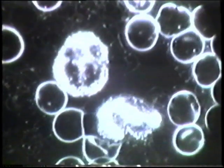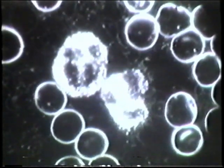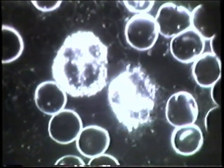Here again, we can observe optically void red corpuscles. Here in the center, we have more polynuclear neutrophils animated by amoeba-like movements. Notice that it is dragging the Gumperk shadow behind it.